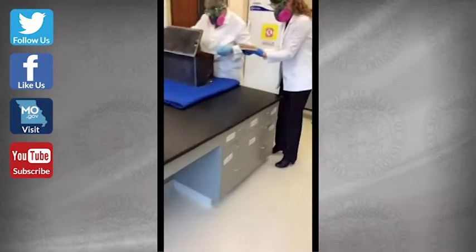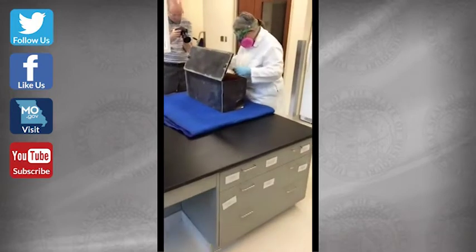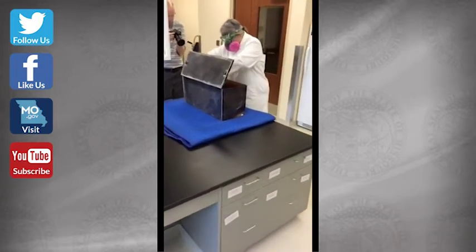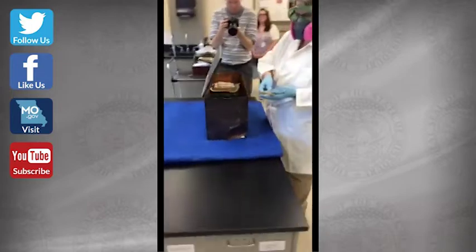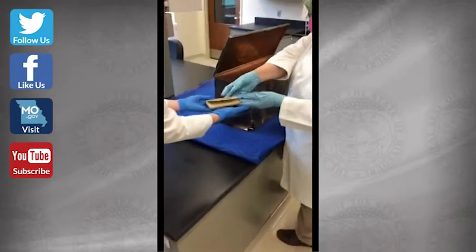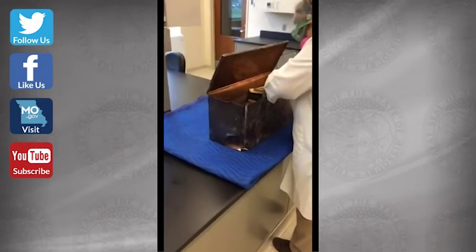You can see they're needing to be very delicate and careful as we remove these items. Everything is in really great condition. That's something we've been very pleased to see. The box certainly did its job, and they did a great job of sealing this 100 years ago.